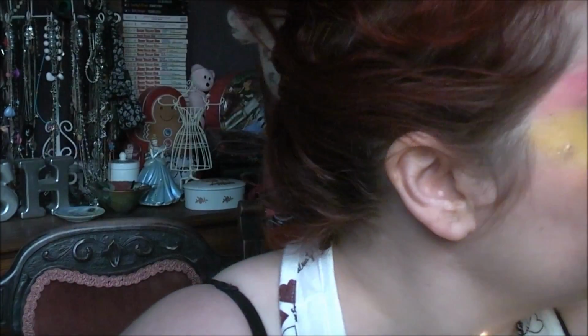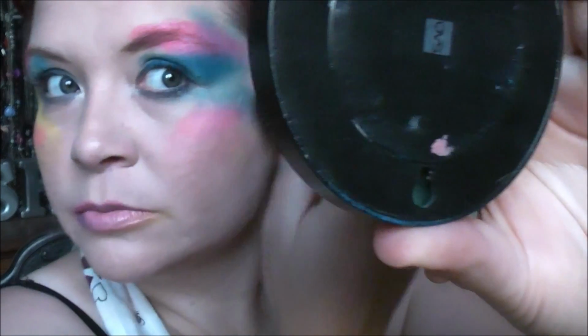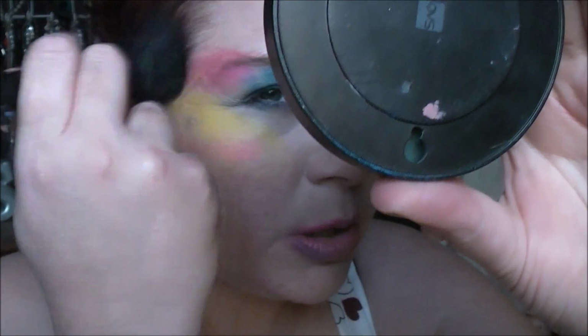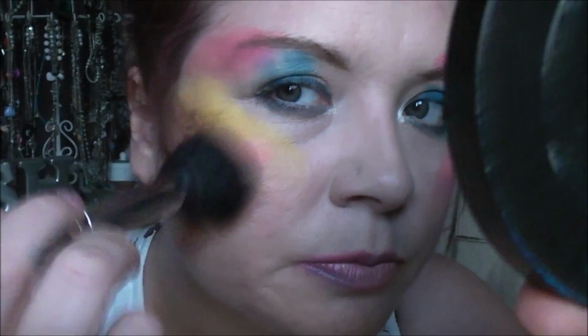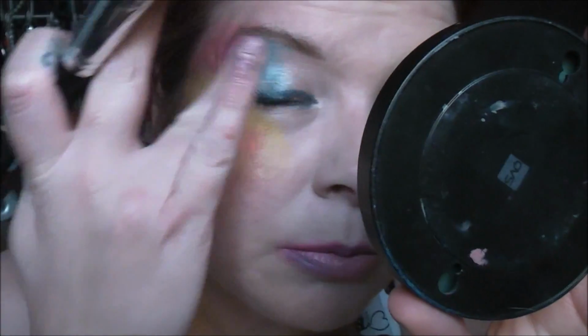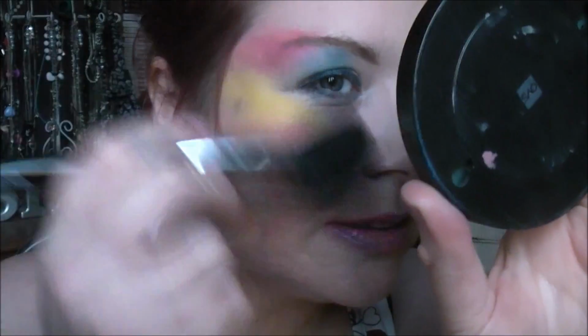And I'm just going to take a powder brush and rub it over the edges there. I just really want to soften the edges up. You don't want it to look harsh. It's meant to look like it's kind of come out, you know, and poofed in your face, not placed on.